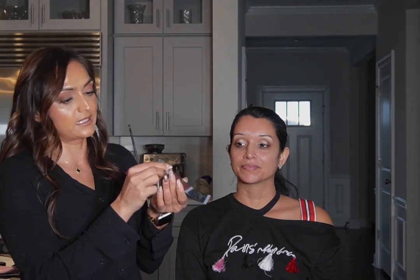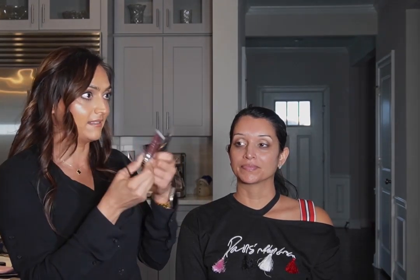The other thing is with these products, you can mix them. So if you feel like this eyeliner is too black, you can mix it and make a dark brown, because this is a little bit more of a chocolate brown. So you can mix that and that and make a dark brown, because they don't sell a dark brown out of the bottle. Okay? All right, so I have my eyeshadow.